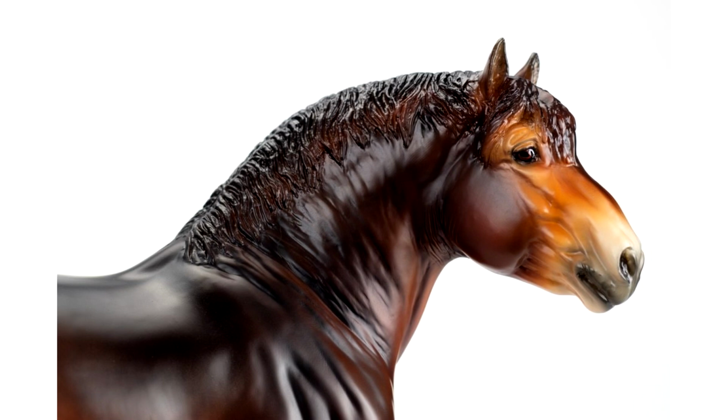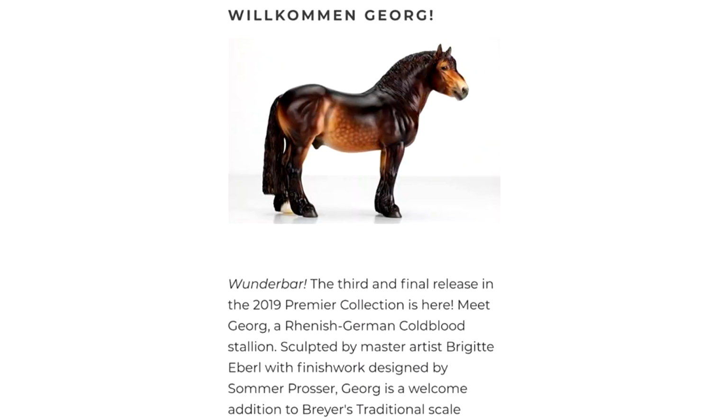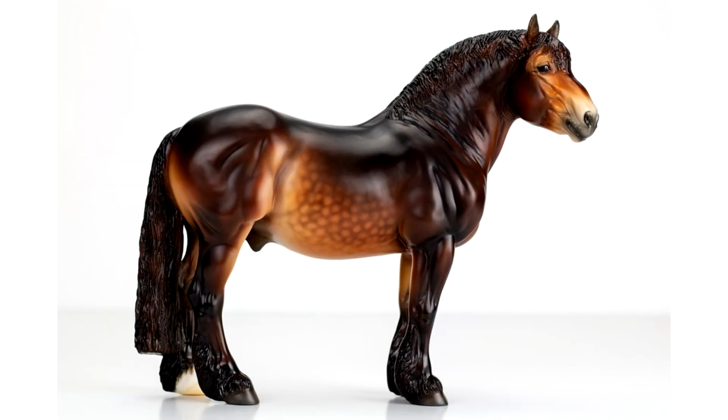The last model that was announced is the third release in the 2019 Premier Collection, which has a name that I'm going to butcher, so I'm just not even going to try. I think it's Georg or something like that. I have no idea. Don't ask me how to pronounce anything because I don't know. But he is a Rhenish German cold blood stallion, and he is sculpted by Bridget Ebrill. And his finished work was designed by Summer Prosser.